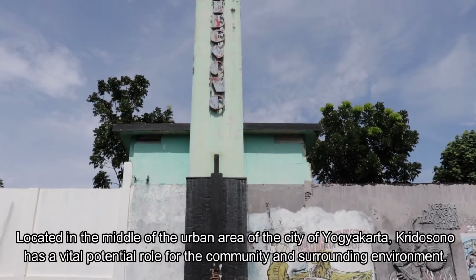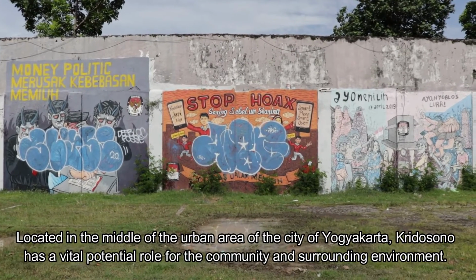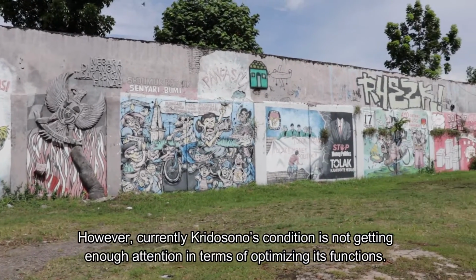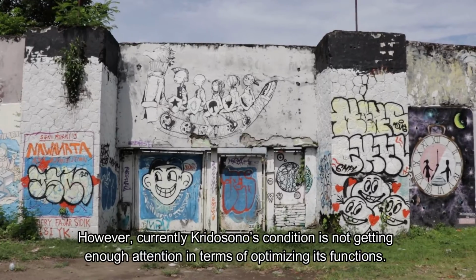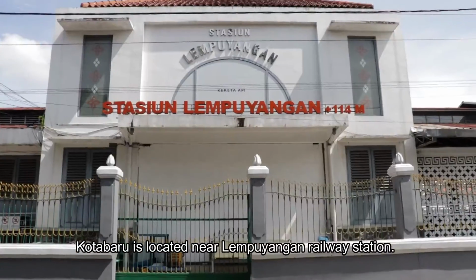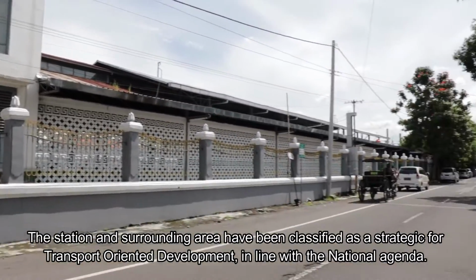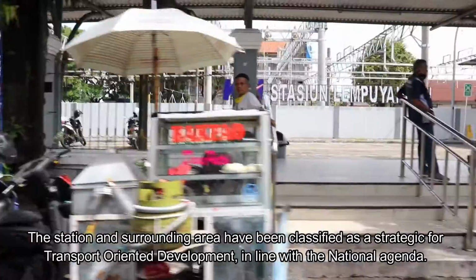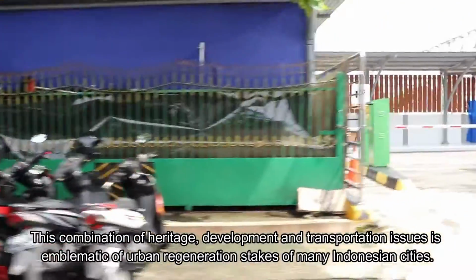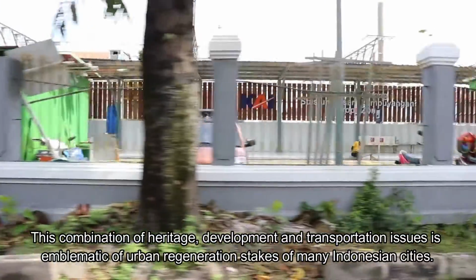Located in the middle of the urban area of the city of Yogyakarta, Kridosono has a vital potential role for the community and surrounding environment. However, currently, Kridosono's condition is not getting enough attention in terms of optimizing its functions. Kotabaru is located near Lempuyangan railway station. The station and surrounding areas have been classified as strategic for transit-oriented development in line with the national agenda. This combination of heritage, development, and transportation issues is emblematic of the urban regeneration stakes of many Indonesian cities.